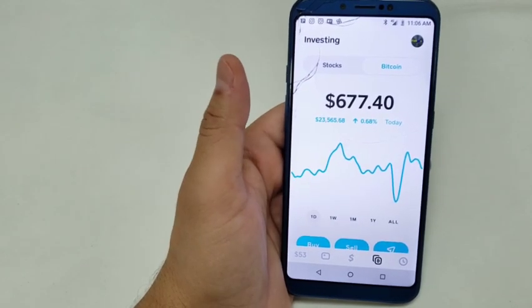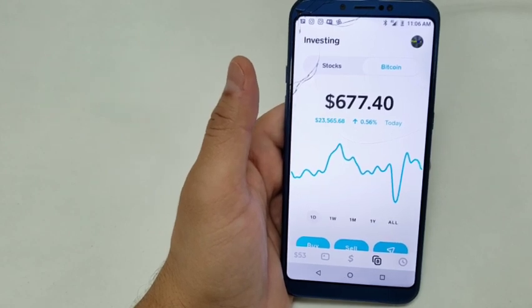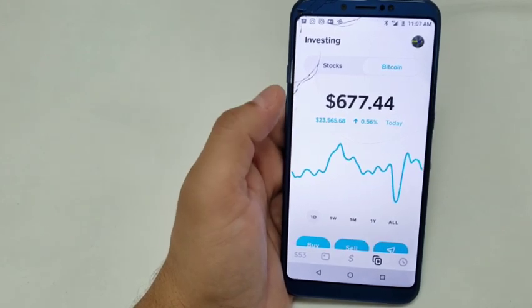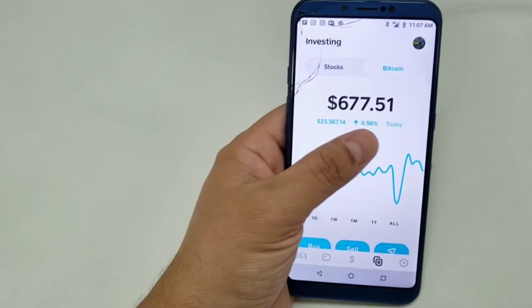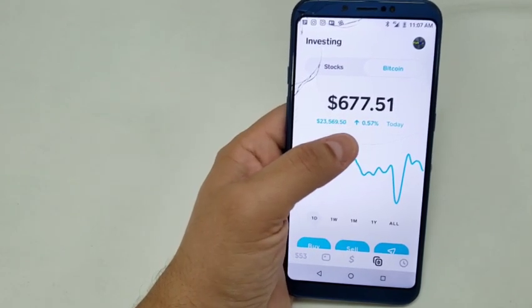You didn't make any money. You didn't lose any money really. If you don't sell, you don't lose any money. But those are the little opportunities where you can pick up a few bucks each time.